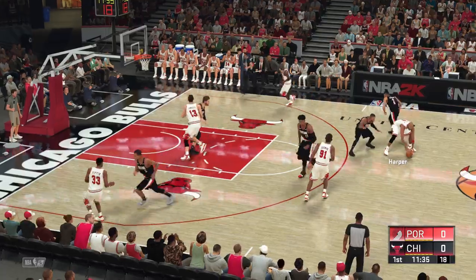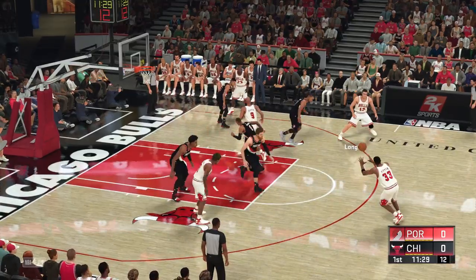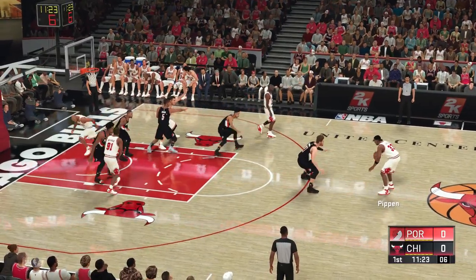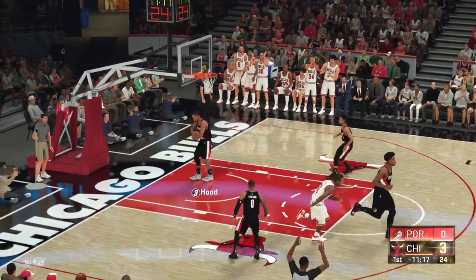Yeah, I'll say anytime you're having trouble getting over that 40% field goal mark, it's probably not going to be your night. Now here's Pippen, following the miss by C.J. McCollum. Clock at 6. Outside Harper. This one for 3. The shot's good on the assist by Pippen.